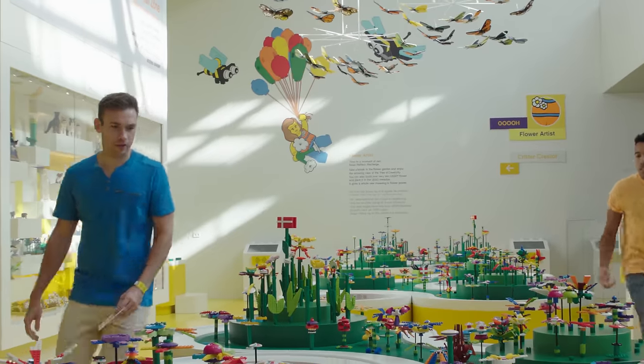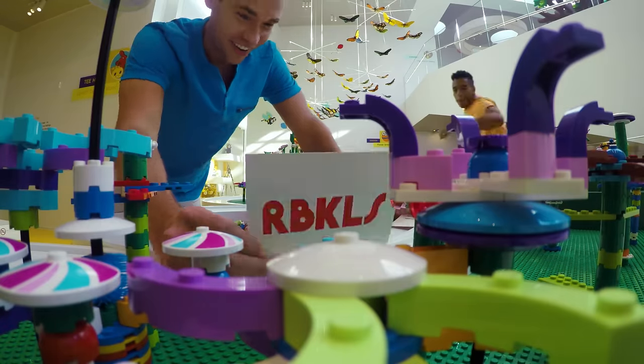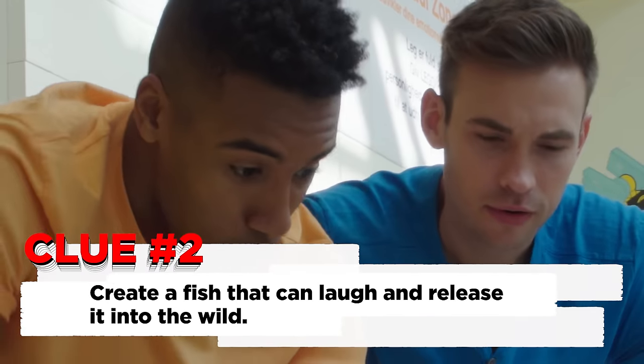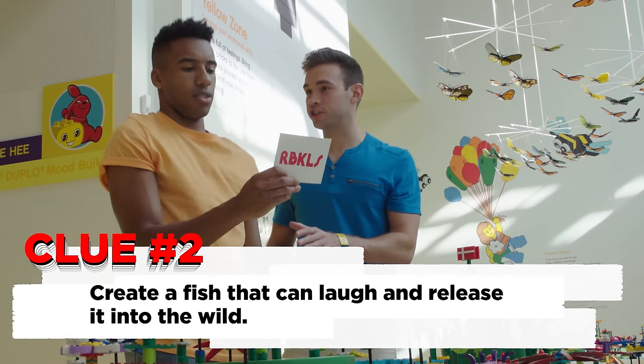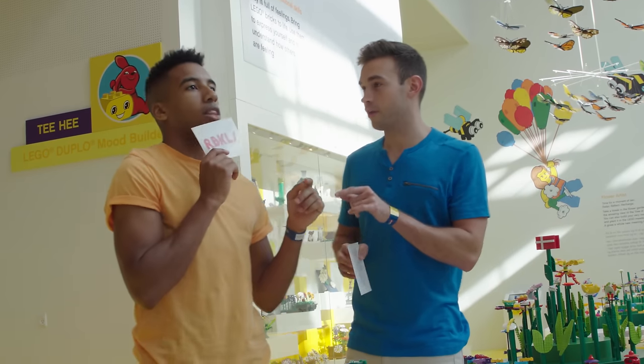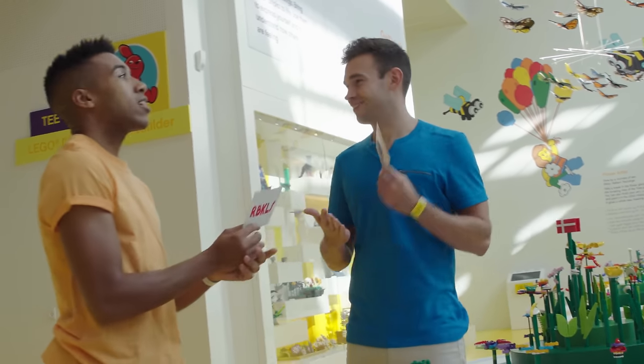What about over here? Oh, hey, whoa. I found it. There we go. Okay. You must create a fish that can laugh and release it into the wild. Okay, well, I know that there's a fish designer in the yellow zone somewhere. So if we can find the fish designer, I think we might find something there. That'd be good. Okay, we just gotta find the fish designer.